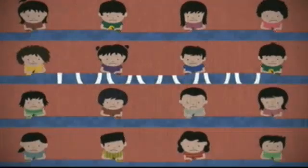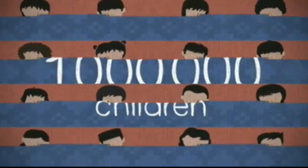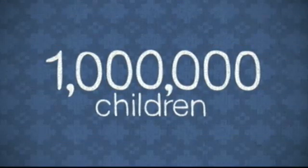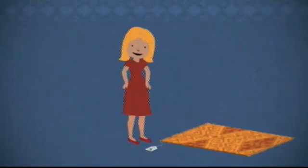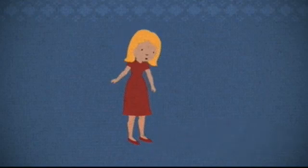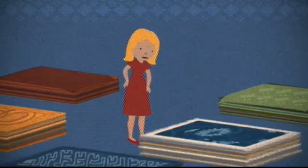It takes 1 million knots to make one 8x10 rug. In the 1990s, 1 million children were enslaved making carpets in South Asia. Then a hero entered the picture. It was you. If you knew how these carpets were made, you would no longer think they were so beautiful. And if you could choose a better rug, your buying power could end child slavery in the rug industry. From that simple idea, Goodweave was born.